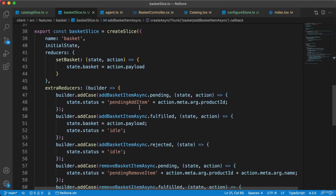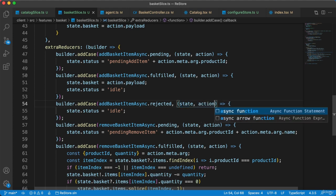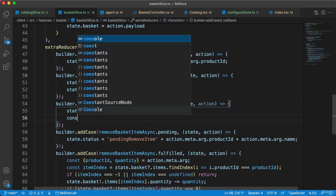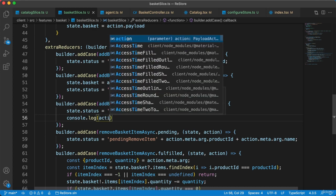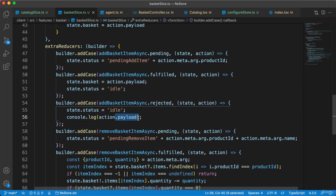And also, we'll do a similar thing again. We're just going to set the rejected and pass in the action again. And we'll just set the console.log, and we'll specify action.payload, which will include the error because we're passing that as the payload here. So that's that one taken care of.